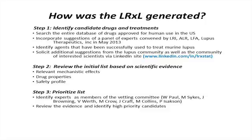And if you're interested, you could look at this LinkedIn site. There's still a very active discussion going on and suggestions coming in every day. The initial group of compounds and therapies were reviewed, I'll show you a little bit about that, for mechanistic effects, drug properties, safety profiles, and then a prioritized list was established, was vetted by a committee of experts, and then a list of high priority candidates was established.